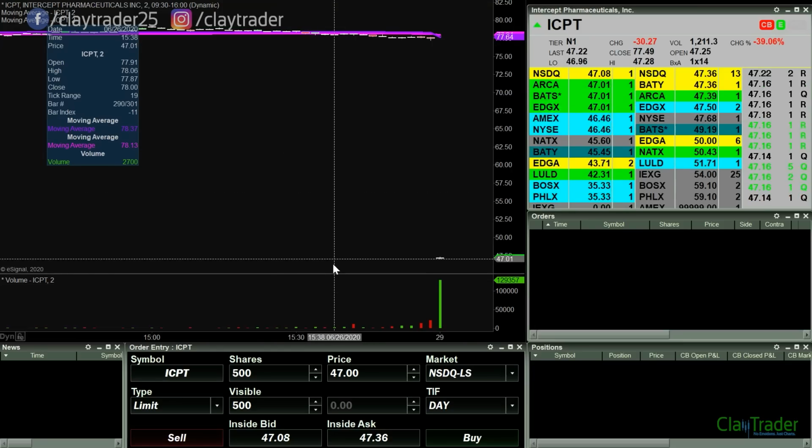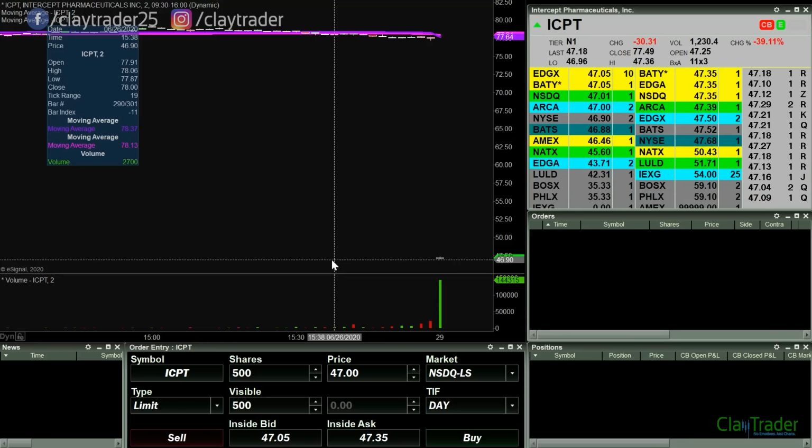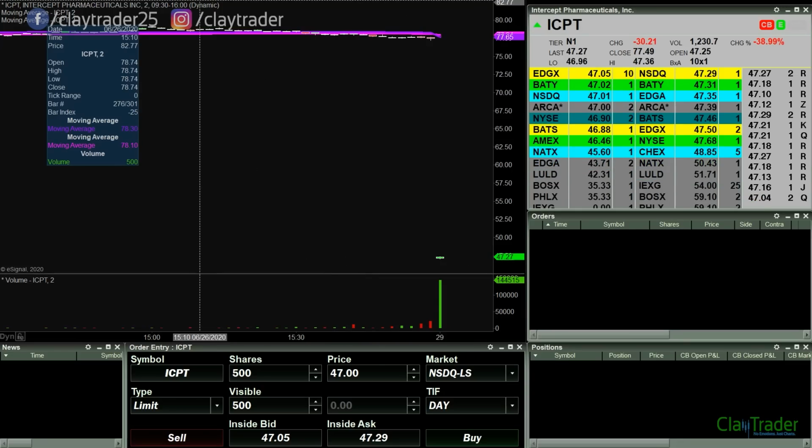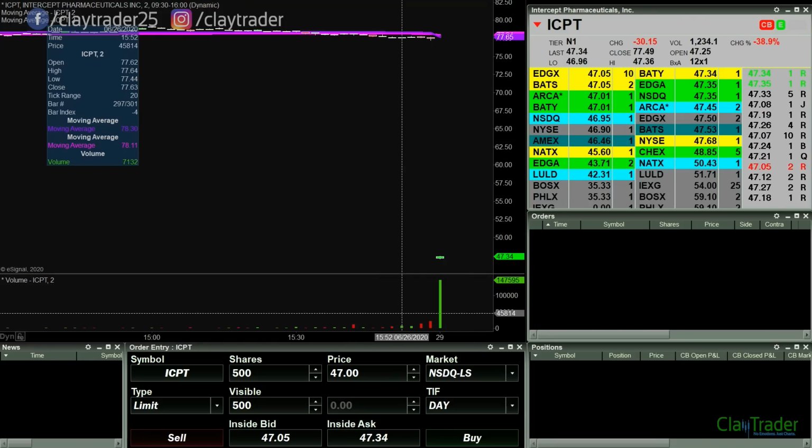Maybe other members decide they're willing, they felt that the odds were better. But for me, I'm looking at this as 50-50. I feel like it could go either way. So that's why I just want to kind of see how this plays out. But all right, so ICPT and then SHLL are going to be those two main ones to watch.